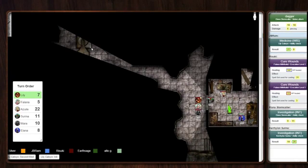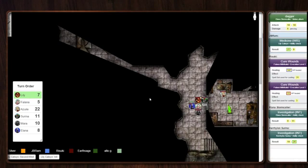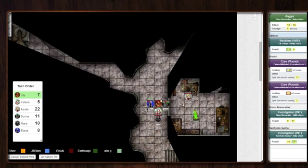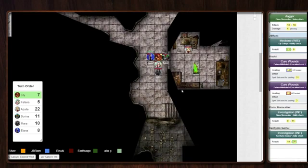Does Lily see anything off in the distance? What way is she looking? Northwest? Northwest. So through here? Yeah, you do see the faint outline of some massive structure in the distance. Lily's going to say there's something over there. I think we should get ourselves back to full strength before we tackle anything else. Okay, let's go back to that room to the south and take a rest.